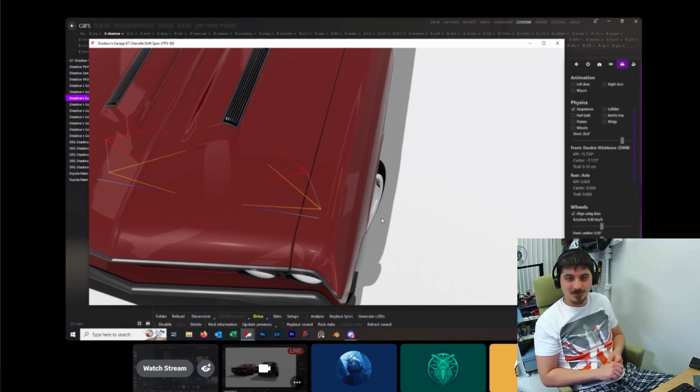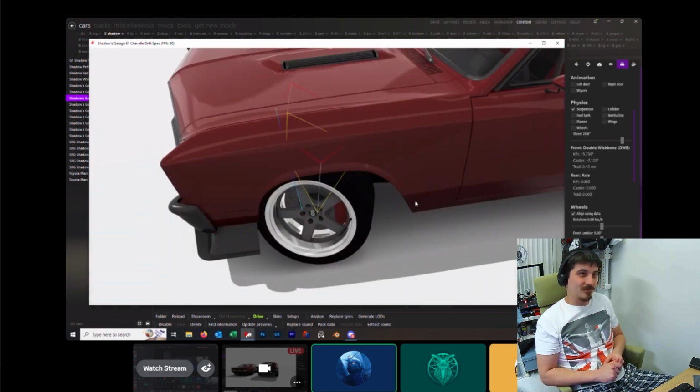What's your hardware setup? I've got a Thrustmaster TX, basically a T300. Okay.